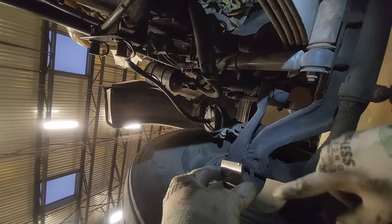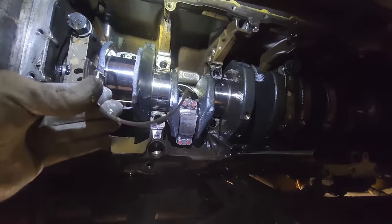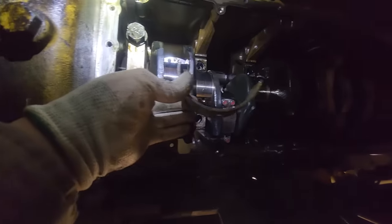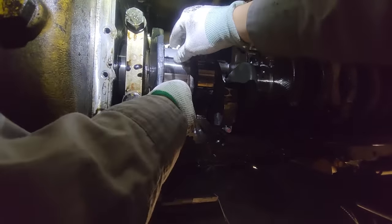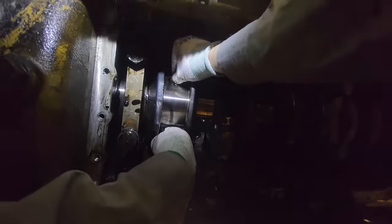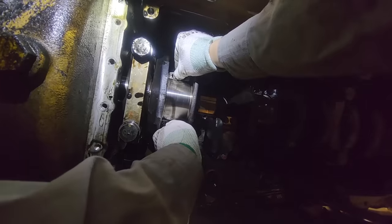So putting our new rod bearings on now. This is the upper. And this is for number 6. So the rod bearings are pretty easy to install. The mains are much more difficult generally, at least the upper portions are, because the rods, you just kind of roll them in place and then you pop them in place.